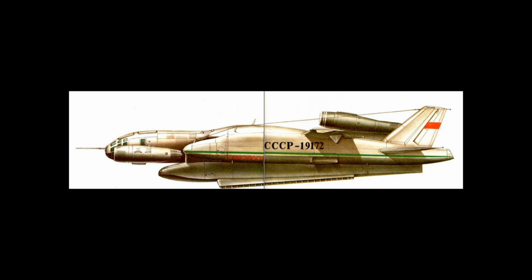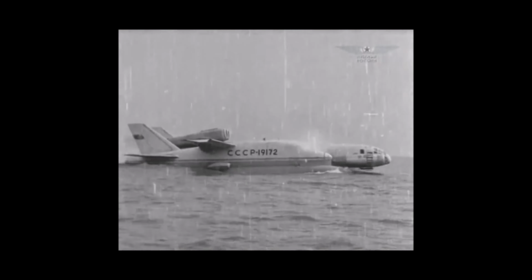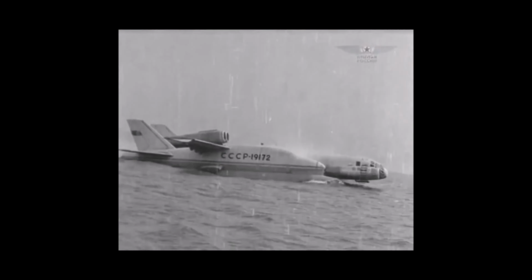Operational history. After extensive research, including the development of the small prototype B-1 wing in ground effect aircraft, the first VVA-14 prototype was completed in 1972. Its first flight was from a conventional runway on the 4th of September 1972. In 1974, inflatable pontoons were installed, though their operation caused many problems.